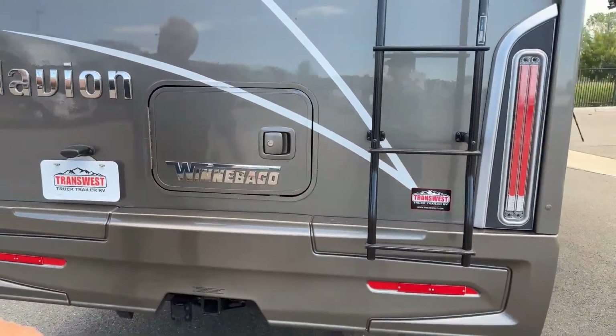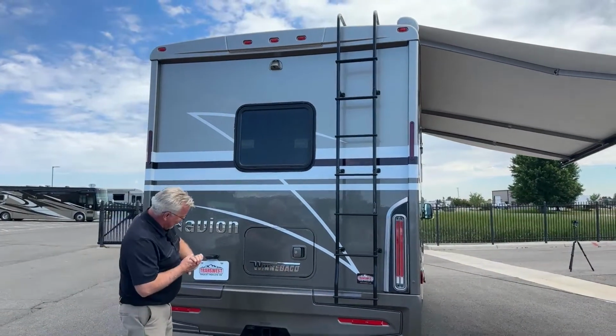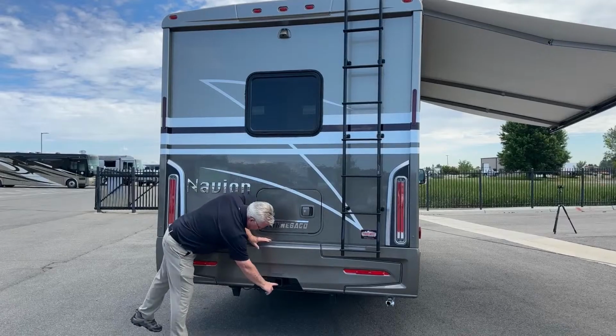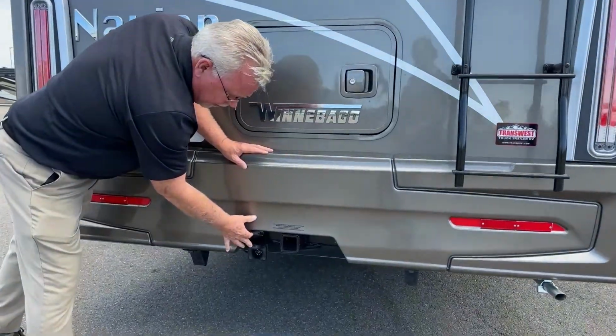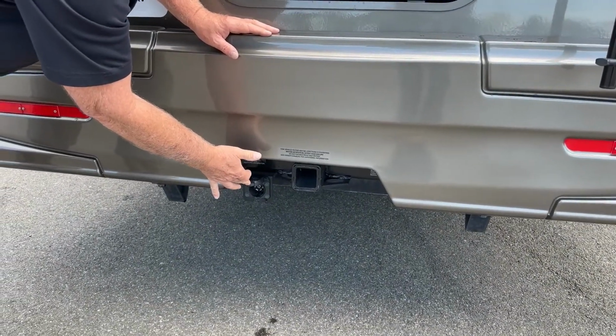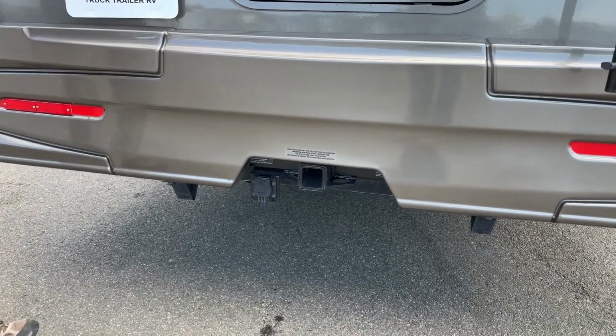Great looking LED lights in the back. You can see your camera up on top there. This unit's rated to pull 5,000 pounds. You have your 2-inch receiver hitch right here, 7-way plug. So you can pull a vehicle behind this, or a boat, maybe ATV trailers or something like that.